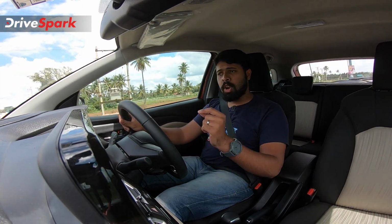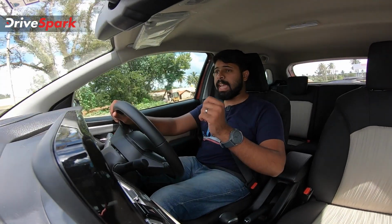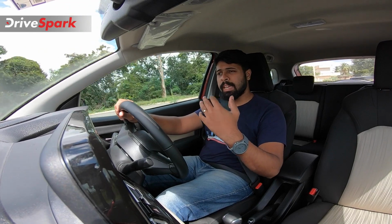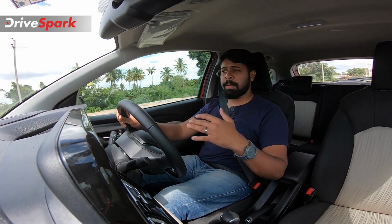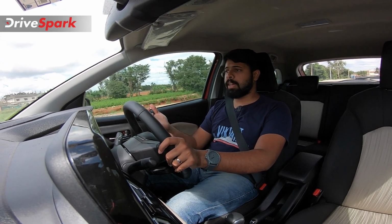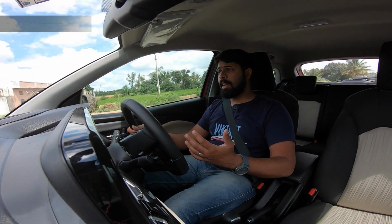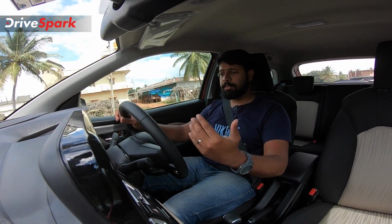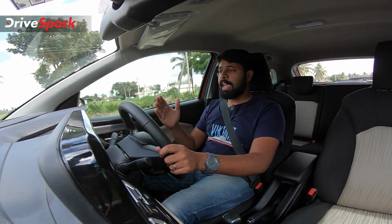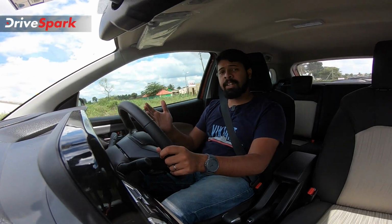Now what does not make it very entertaining to drive is this 5-speed AMT gearbox, and that is simply because the gears shift too quickly. The gearbox is too eager to shift up even at a lower RPM. For example, I'm doing 60 kilometers per hour and 1500 RPM in 5th gear. If I put my foot down, it then realizes that I want to go faster and immediately shifts down to 2nd gear, from 5th to 2nd. Now that is a huge jump indeed, and if I let go of the throttle, it's back in 5th gear. So it's that eager to shift up.